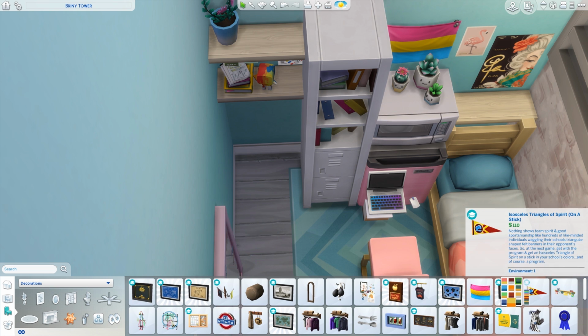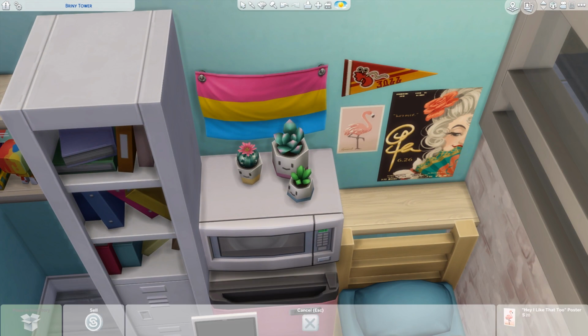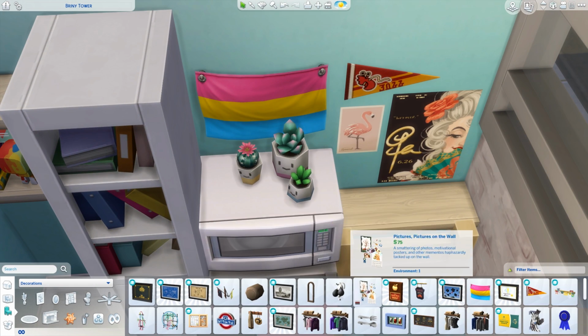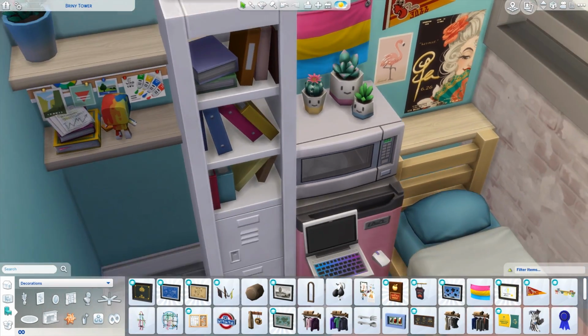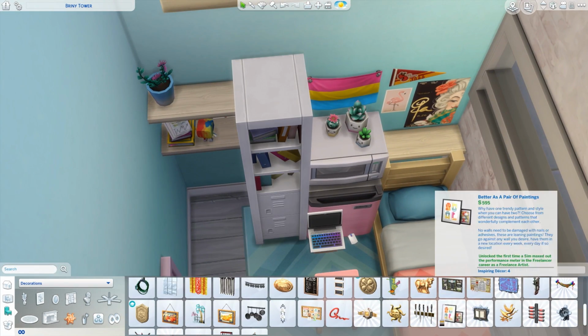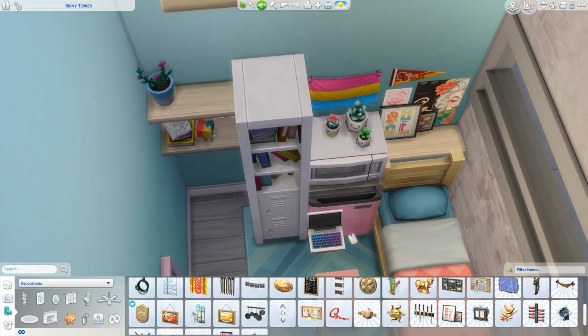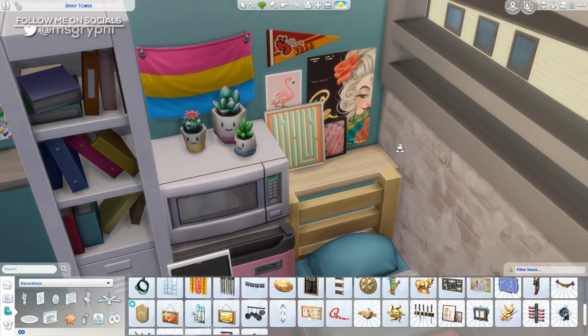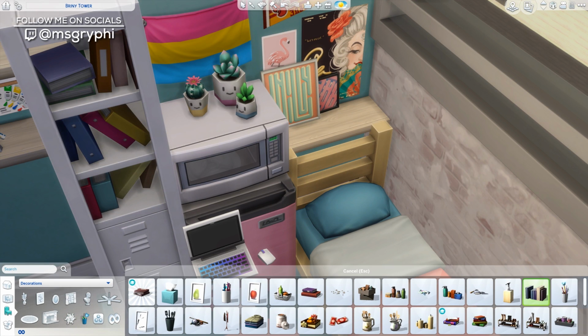But there is that flag I had mentioned. I put that above the microwave. And then I had built this at Foxbury Institute, the more modern campus. So I made sure to add a little Foxbury Pride flag as well, which is pretty cool. And of course, these paintings that came with a base game update either earlier this year or late last year. I love them. I think they are so nice. So I was glad to include those as well. They really fit the color scheme I was going for.